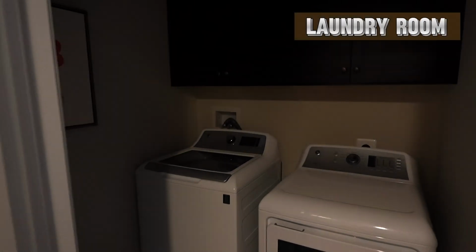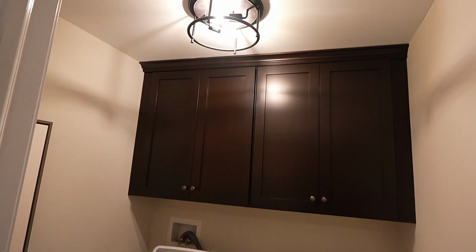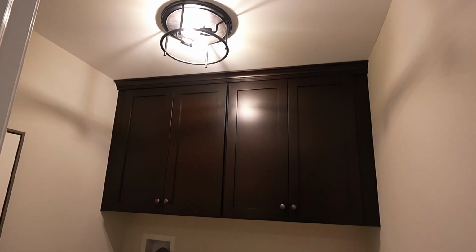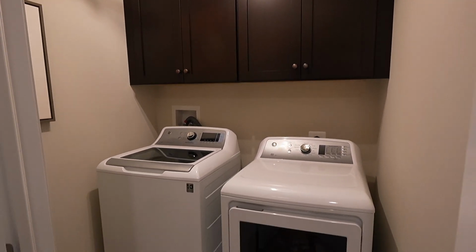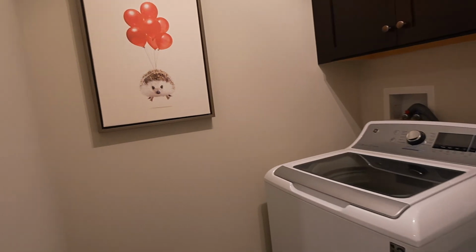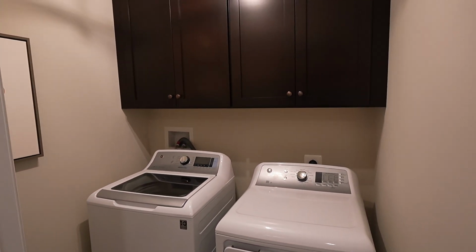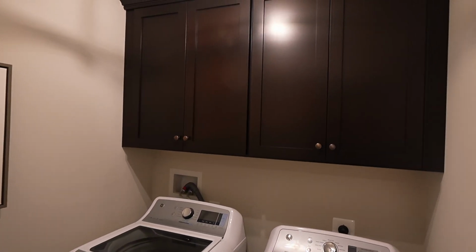So washer and dryer are upstairs, and this is pretty common with a lot of these new builds as well. They do have the cabinets here, and they're to the ceiling, which I love, but it's kind of a smaller room. You wouldn't be able to put much else in here, no cabinets or counters or anything else like that, but super close to all the bedrooms. You got all the kids' wash, throw it in there, and then you just can put it into its appropriate room.